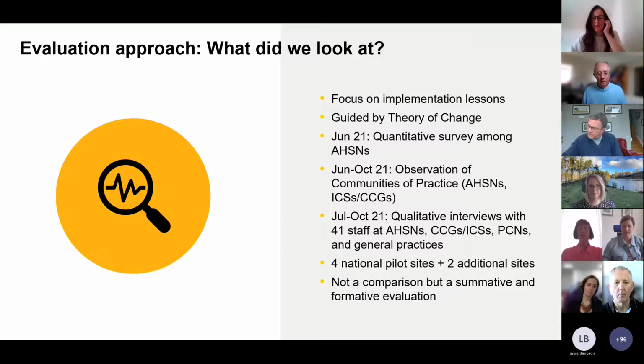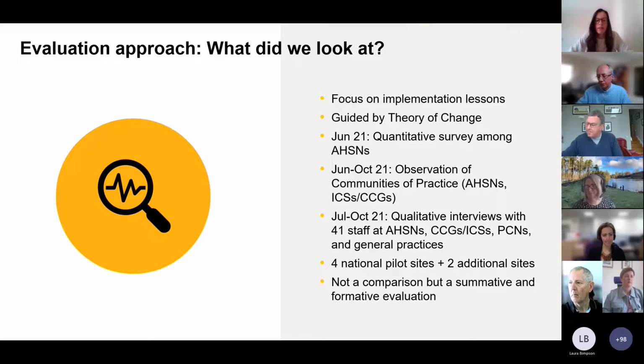So, the evaluation approach. We did focus on implementation lessons, so the early setup phase, because this is where the proactive care frameworks were when we evaluated them last year. It was all guided by a theory of change, and I'll go into a bit more detail and present that in a minute.